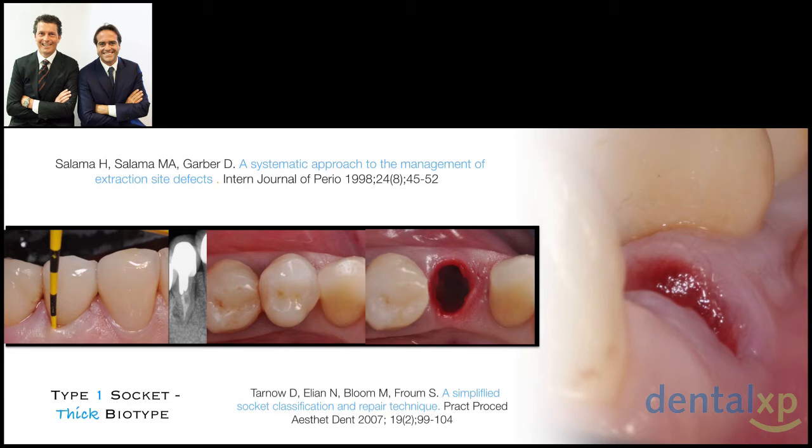And let's have a look at another case that was done in our clinic. Here you see the diagnostic approach, which is always important, defining which kind of anatomical scenario, type 1 socket, and which kind of gingival biotype we are in, thick biotype. You see that the extraction was performed without elevating any flap. After that, we double check if the buccal plate was still in place after the extraction, to place properly the implant in the 3-dimension of the socket.